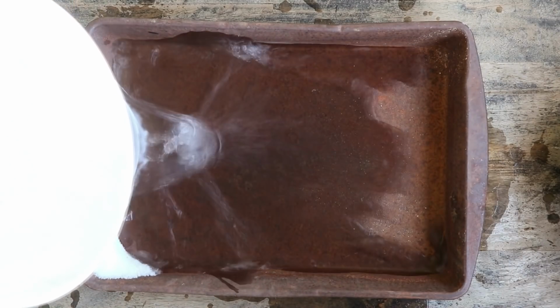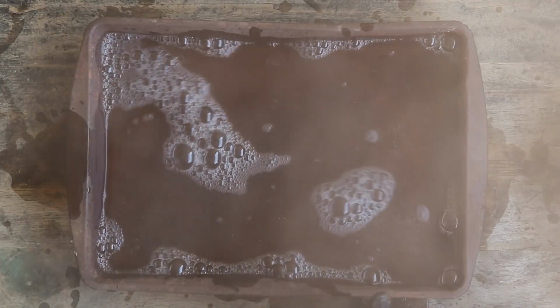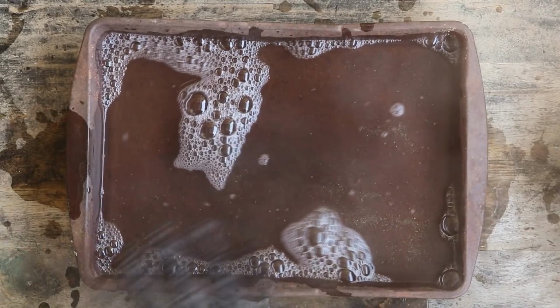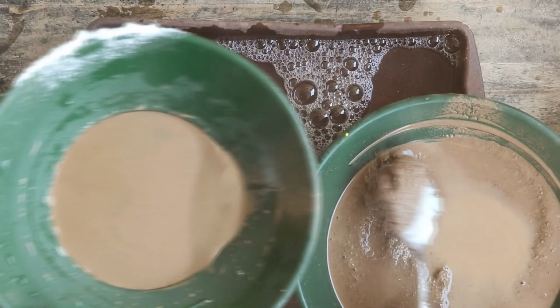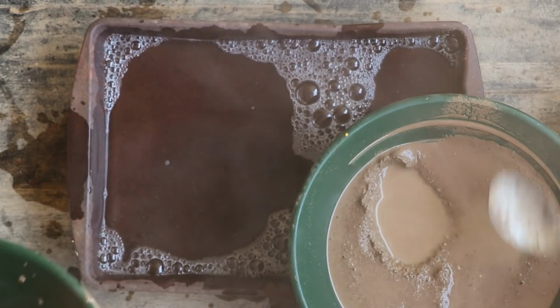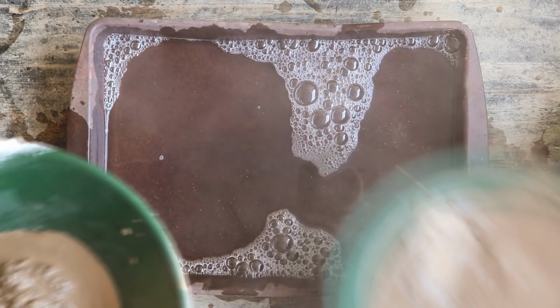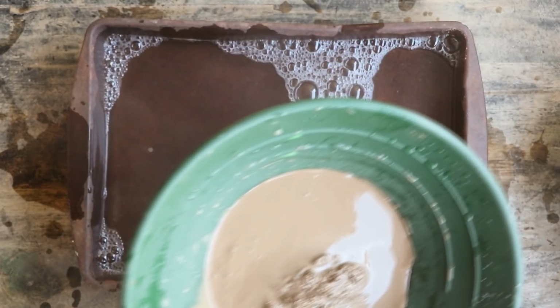I'll add some water and some Jet Dry. This is just a surfactant that'll break the surface tension of the water in case there's some really small gold in there that will likely try to float away. Okay, so we'll take just a spoonful or two, just to see how difficult this stuff is. If it's really tough, I'll know to continue doing only a spoonful at a time.